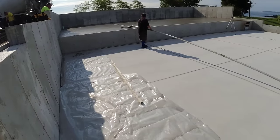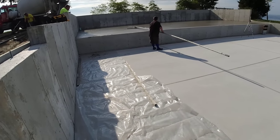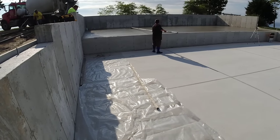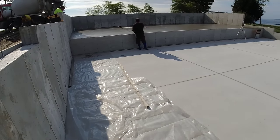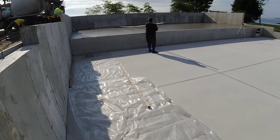Try to get Eric to finish up bull floating here. That's as easy as bull floating, down and back, especially when you got that tilt head. You kind of have to have a tilt head on when you're that far below grade. Otherwise, you wouldn't be able to lift the bull float up high enough.